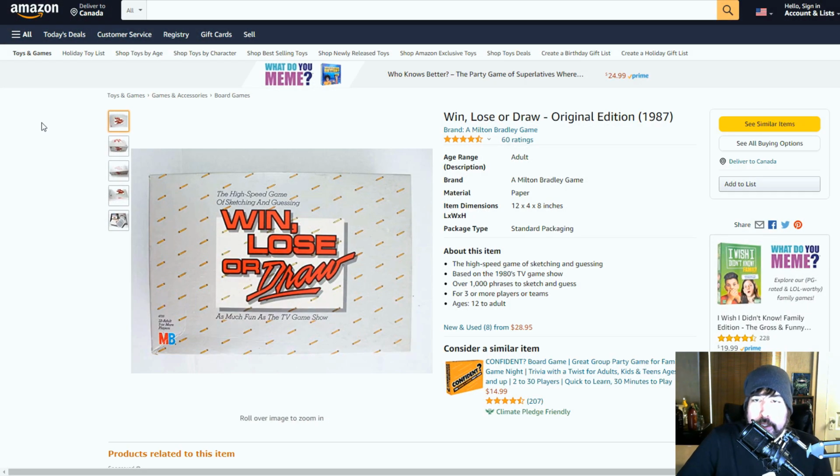Maybe when I went to list it, I just was like, it probably won't sell if I priced it that high. I just want to move it. I don't know. $49.99 is what I priced it at, and it sold very quick.